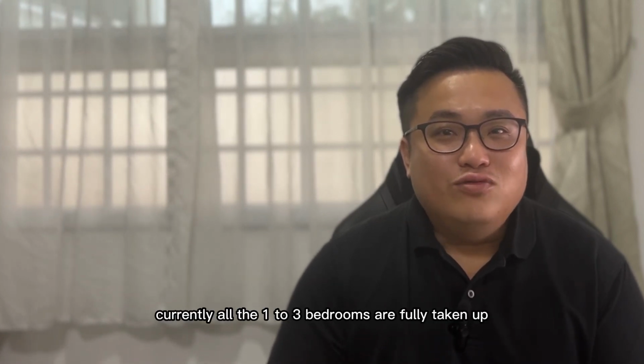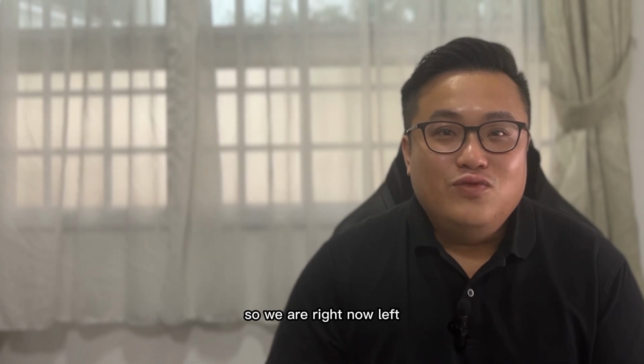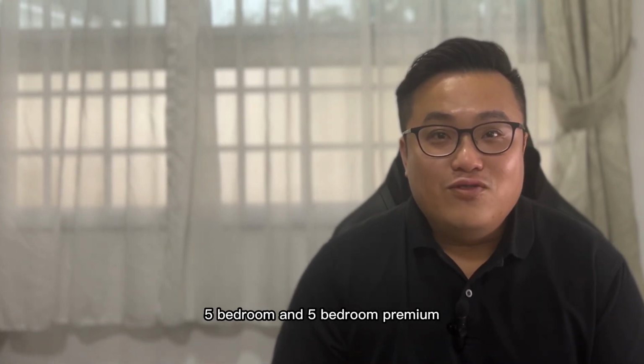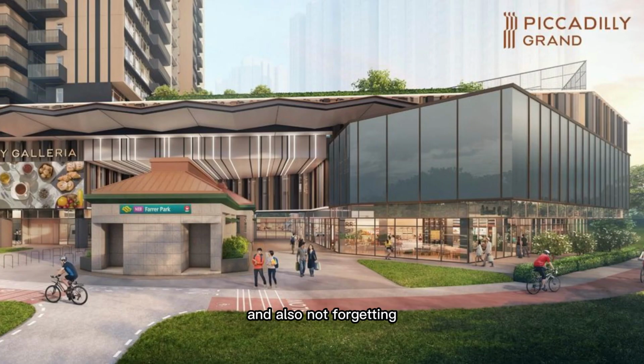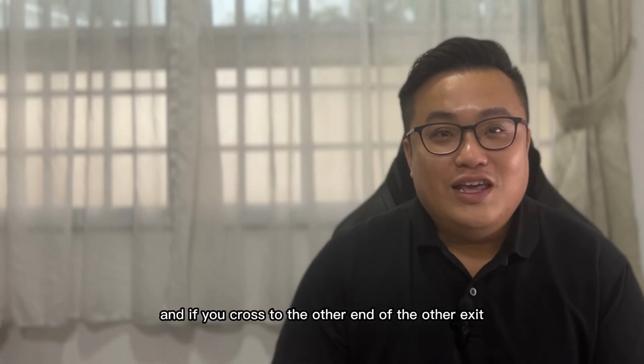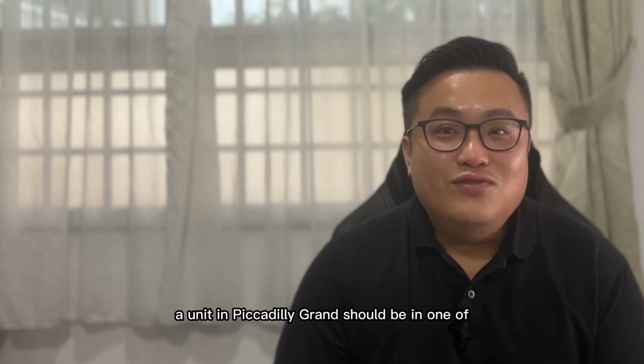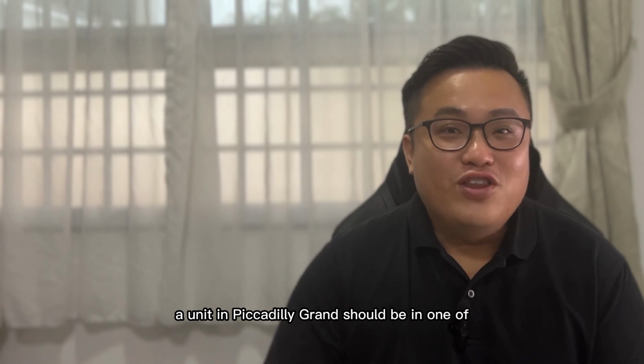Currently, all the 1 to 3 bedrooms are fully taken up, so we are right now left with the 4-bedroom dual key, 5-bedroom, and 5-bedroom premium. And also not forgetting, Piccadilly Grand has a direct MRT entrance and exit to Farrer Park MRT station. And if you cross to the other end of the other exit, you have the popular City Square shopping mall. Now let's see why a unit in Piccadilly Grand should be in one of your considerations.